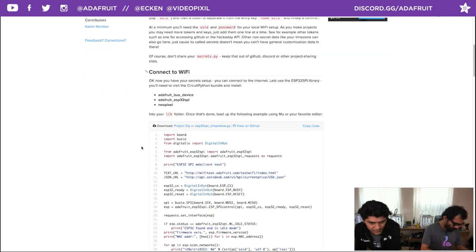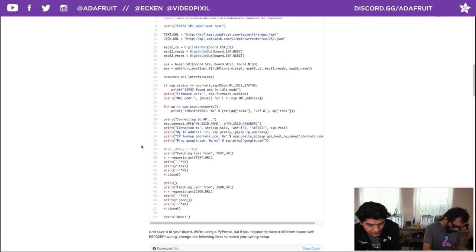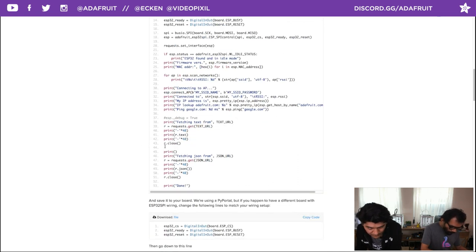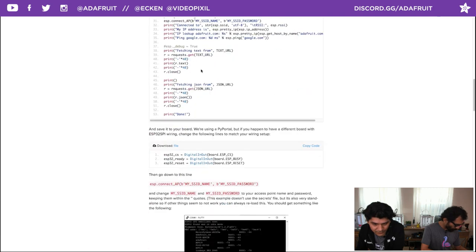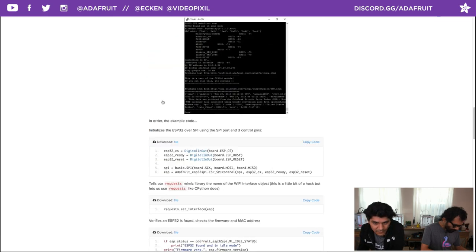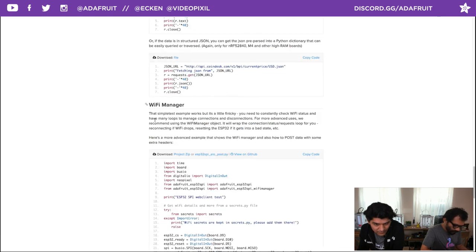So this is going to set you up with connecting to Wi-Fi to your router and establishing a connection and pinging some sites here and there to make sure that your ESP is connected and working and fetching JSON from the internet. So there you go. There's a nice little hello world for Wi-Fi using the ESP32 on board the PyPortal. Here's how to talk to it with PuTTY. Some nice examples there. And some more stuff, getting some requests. And it goes on as you need to.